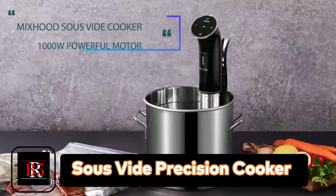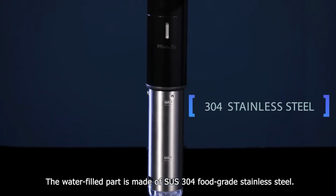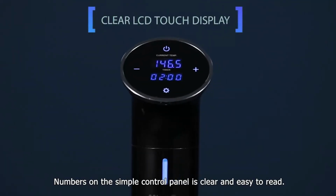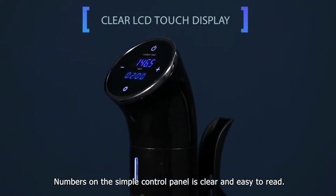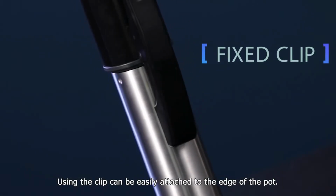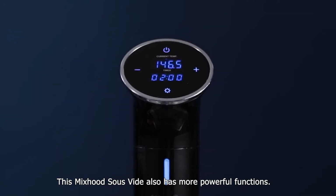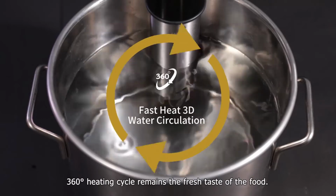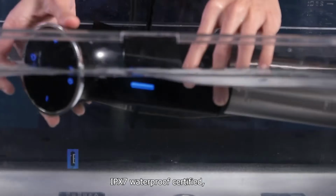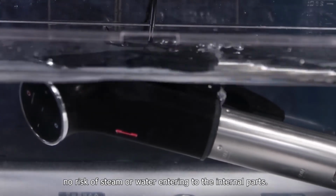The Mixhood Sous Vide has a highly effective 1000 watts motor. The water-filled part is made of SUS 304 food-grade stainless steel. Numbers on the simple control panel are clear and easy to read. Using the clip, it can be easily attached to the edge of the pot. This Mixhood Sous Vide also has more powerful functions. 360-degree heating cycle retains the fresh taste of the food. IPX7 waterproof certified. No risk of steam or water entering the internal parts.